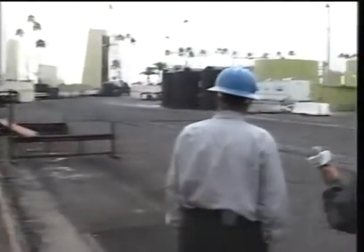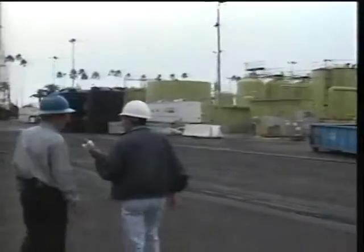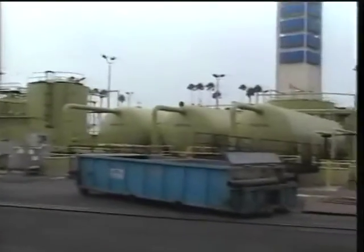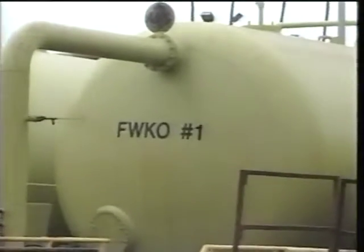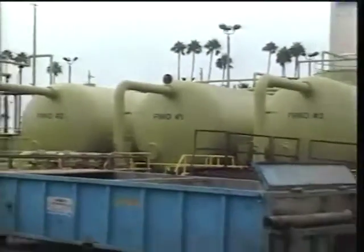More of the oil island. Well, we'll go take a look and see. You can see it better on the right-hand side here. The FWKO's, free water knockouts, as I was speaking of earlier, are where all the fluid comes in, gas goes off the top, the oil floats on top of the water, and the water gets pumped off the bottom. And then eventually we'll show you where all that fluid, or at least the oil, goes to shore in a minute.